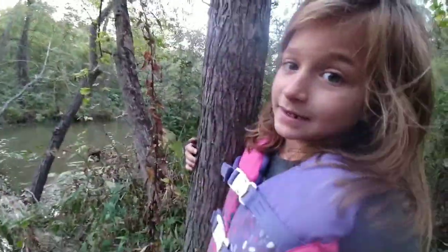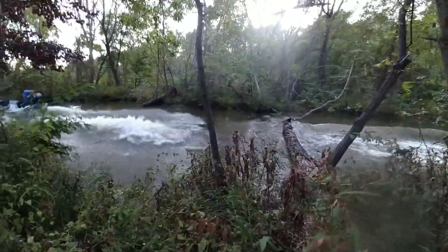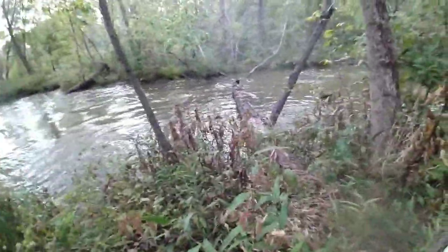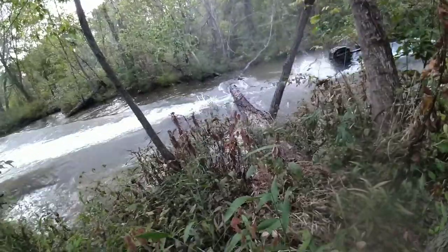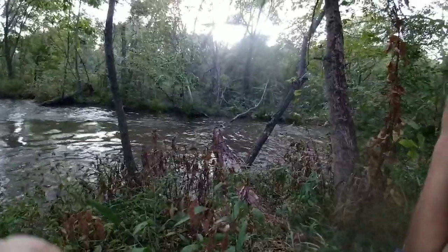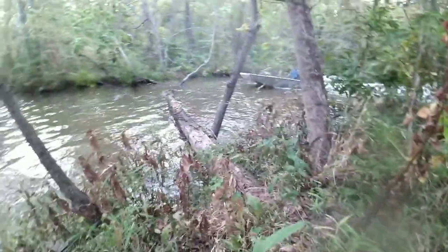Okay, so me and Pacer are gonna watch Daddy jump this log 2 times. Here he comes. Look at there! He made it! He's coming back to do it again! He has to come back to jump it. I know, he's gonna come back again. He's either gonna do it 2 or 3 times.